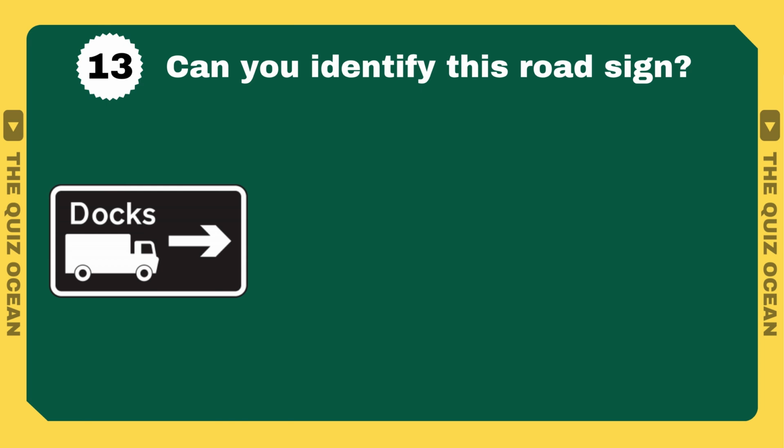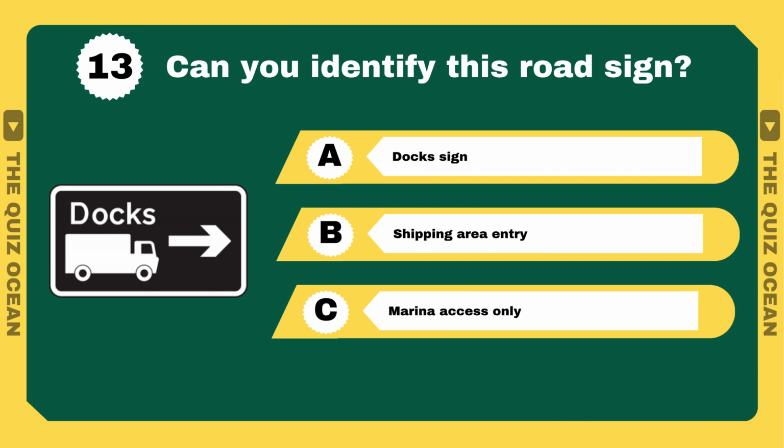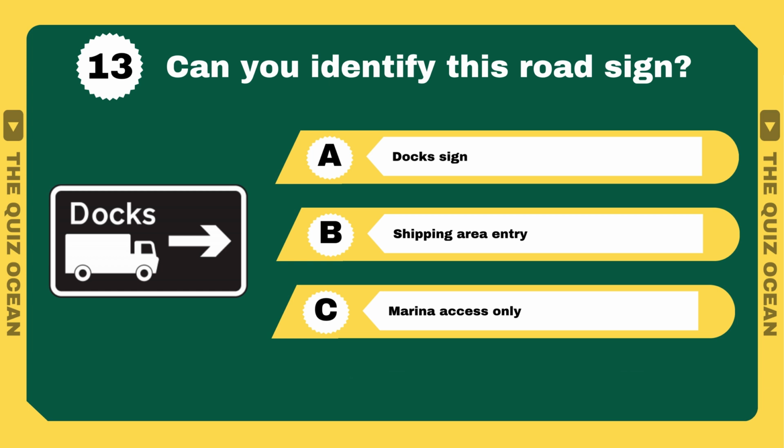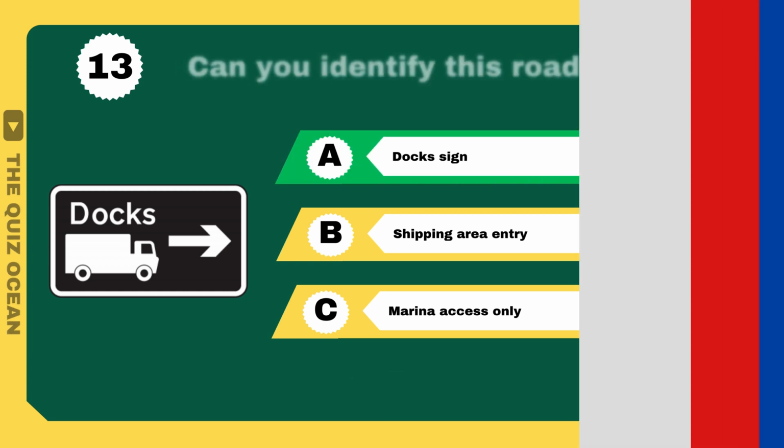Question 13. What transport facility is this sign indicating? A. Dock sign. B. Shipping area entry. C. Marina access only. The answer is A. Docks sign.